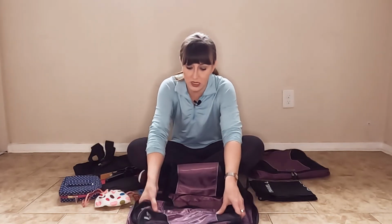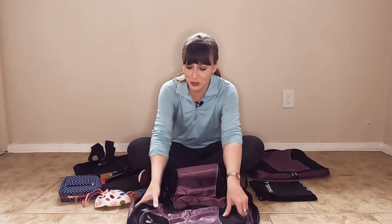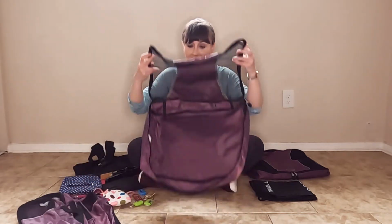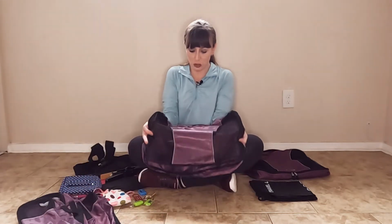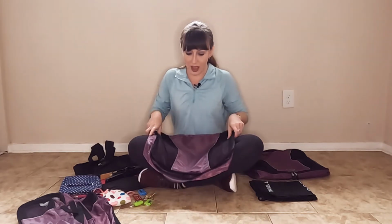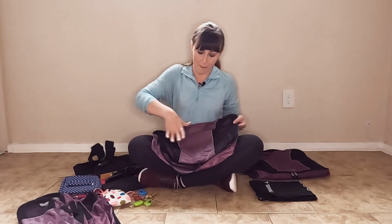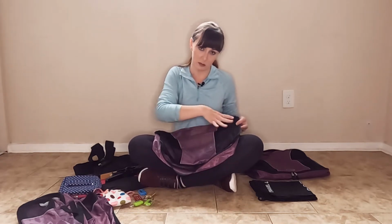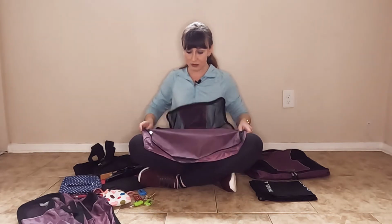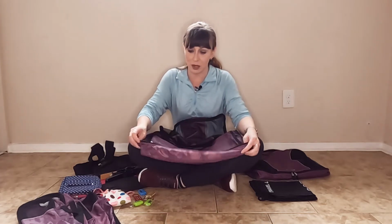So in this one, we'll take all of this stuff out. Yes, this is the new set because it does have all 6 pieces. So in this one, it comes with this huge one. It does have a handle, has the 2 zippers. I usually use this one for pants. I can fold pants and maybe dresses and stuff and put them in here. Or it's big enough, I can do side-by-side folded shirts and stack them up.